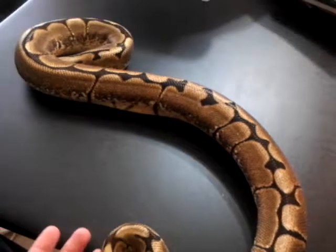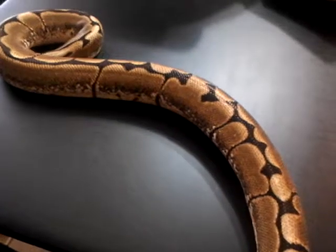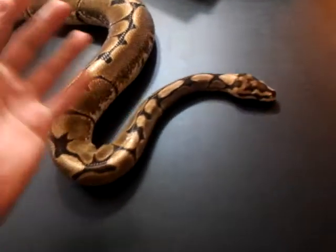If I pick up any snake and they act with head wobble like that, I won't get them, because I don't want that kind of trait in my breeding pools, meaning that I don't want to have that kind of gene or trait floating around.